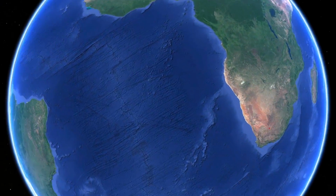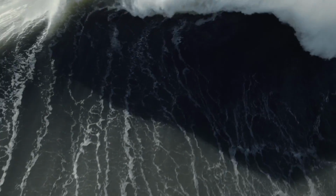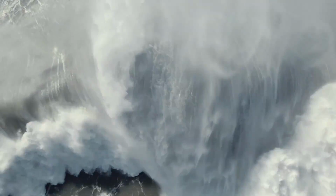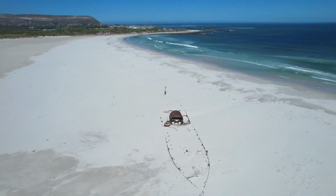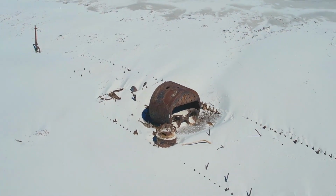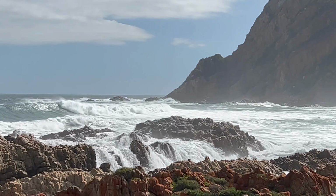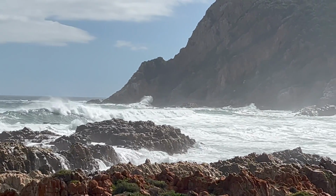South Africa, home to the Cape of Good Hope, a place where the Indian Ocean meets the Atlantic and wicked currents well up from the depths. These waters have claimed the lives of many a sailor, leaving behind a legacy of both heroism and tragedy. South Africa is also home to what the British Navy once proclaimed to be the most dangerous harbor entrance in the world, the Knysna Heads.